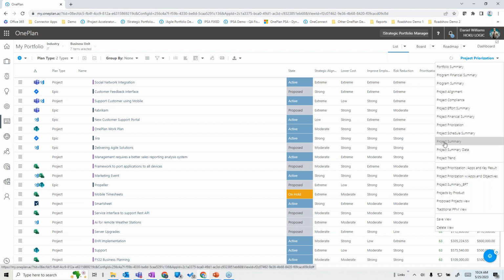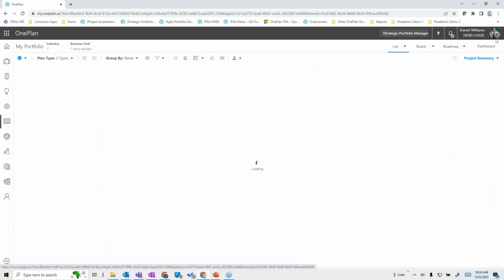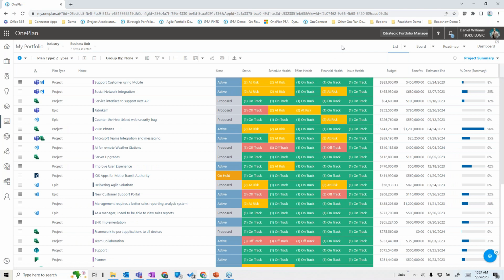So if I go to a project summary view here within OnePlan, what I'm looking at here is actually a portfolio of projects in just kind of a flat view. But in the concept of adaptive project and portfolio management, you'll notice we have this concept of a plan type. And in these plan types, you'll notice in this flat list of elements, I have some that are projects and some are epics. And in this particular case, we've denoted that to delineate between more waterfall type of projects and maybe more agile efforts that we're working on.